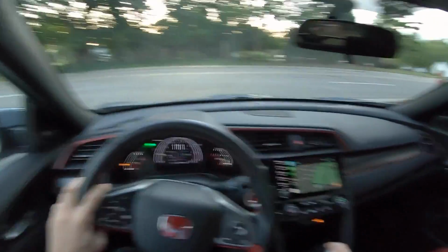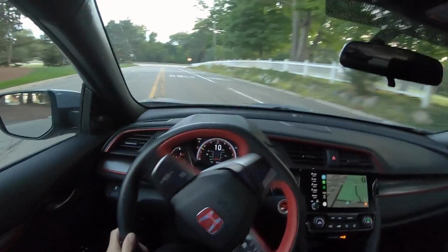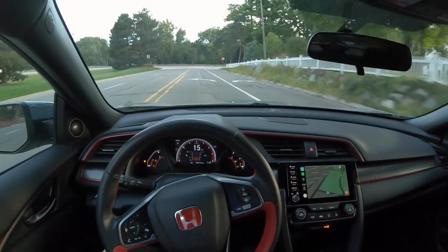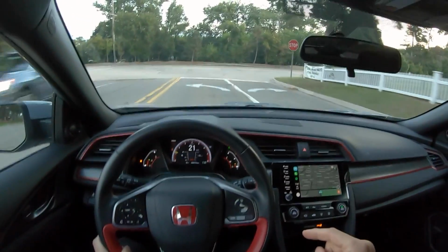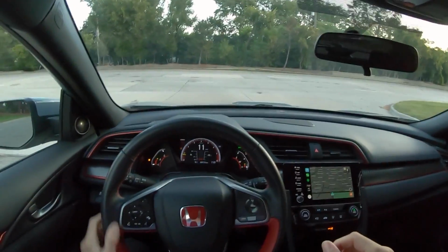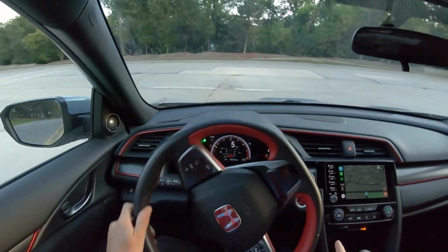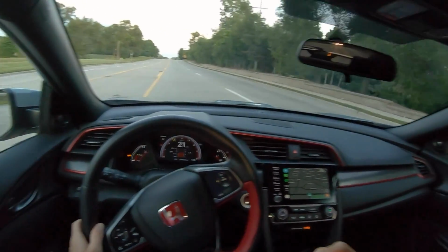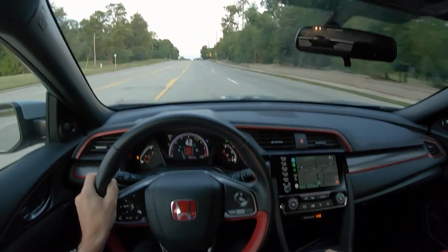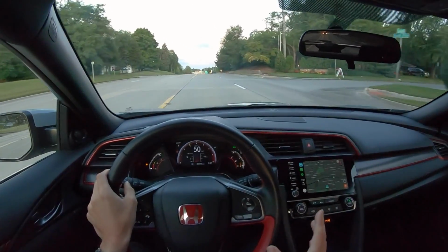So I could see myself owning, living with, buying one of these cars. It's one of the few press cars that I've driven this year that I actually have fallen for and really, really have enjoyed driving. I would say this car and the Dodge Challenger Scat Pack wide body are at the top of my list for fun and daily drivability and just all around fantastic performance cars. The Veloster N is a close third.